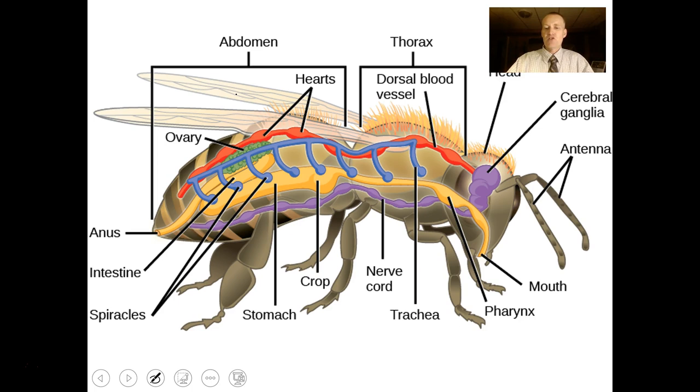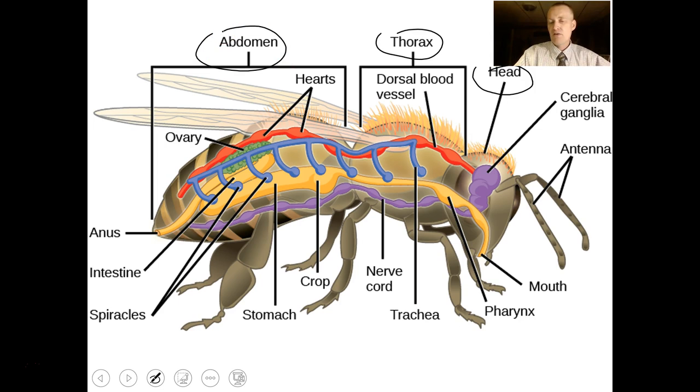I would expect you to know a little bit of the anatomy of an insect. There are thousands and thousands of different kinds of insects, most of them being beetles, but there are lots and lots of insects. So you can see the major regions, the head, the thorax, and the abdomen. The head will have the antennae. It'll have the ganglia or the brain-like structure, the mouth, the pharynx. These will be things that you'll find in the head. Also, the eyes will be found there. They have oftentimes compound and simple eyes on the head.